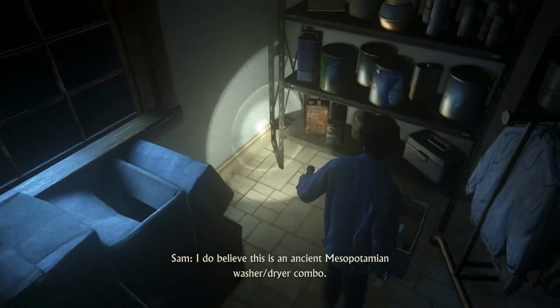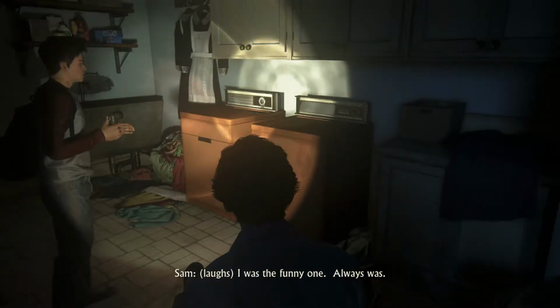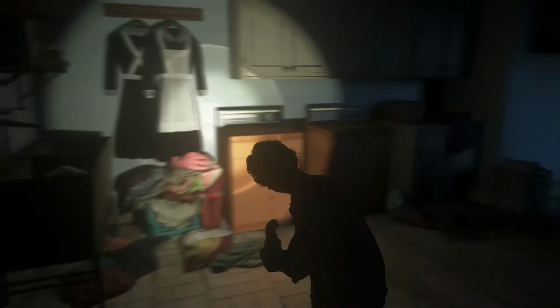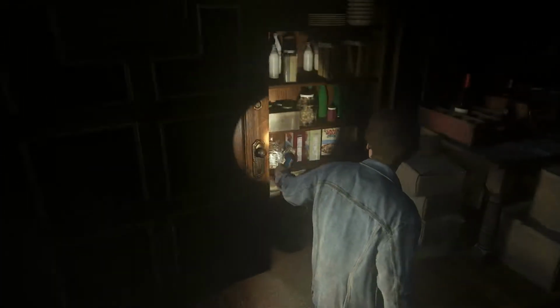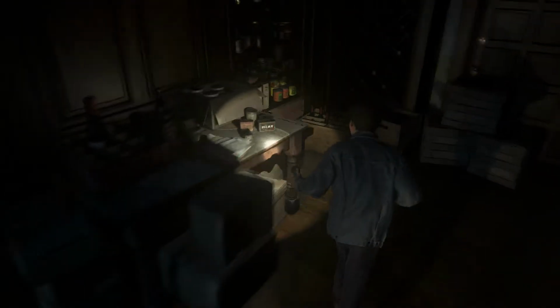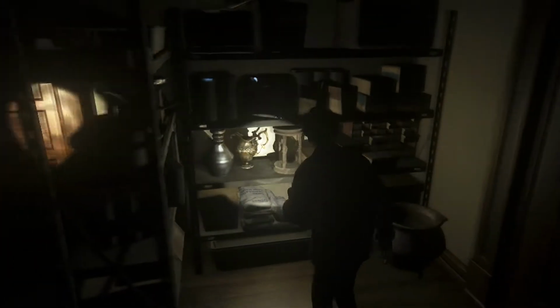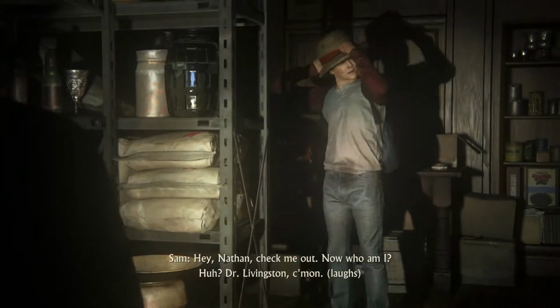One of the boxes. Here's another one. Nope. I do believe this is an ancient Mesopotamian washer dryer combo. I was the funny one. Always was. Expected to set off an alarm or come into like contact with Sully or something.